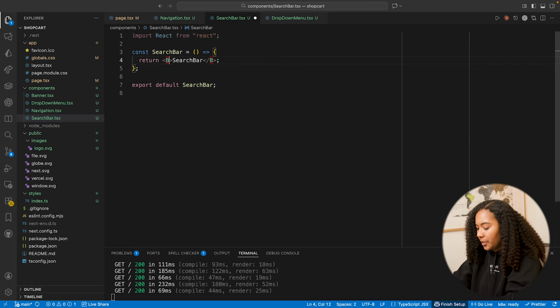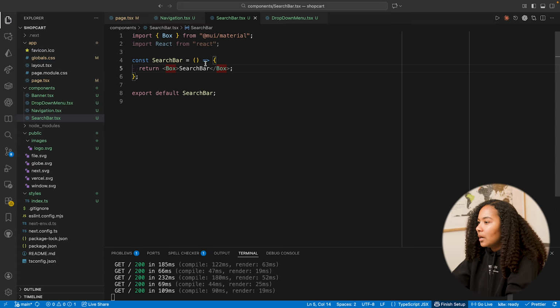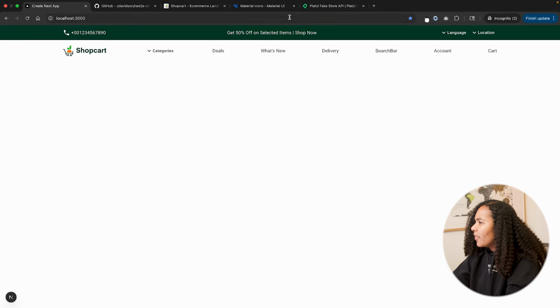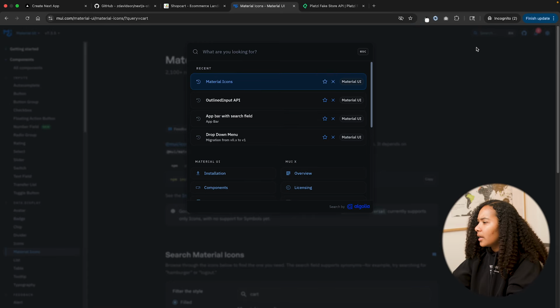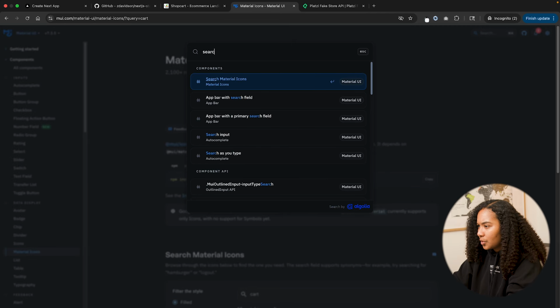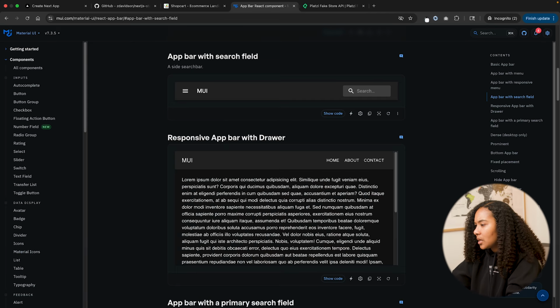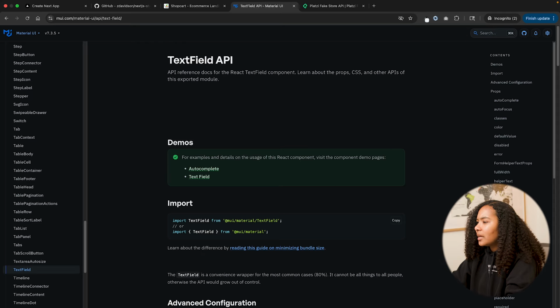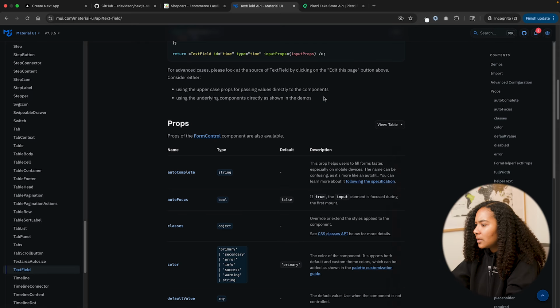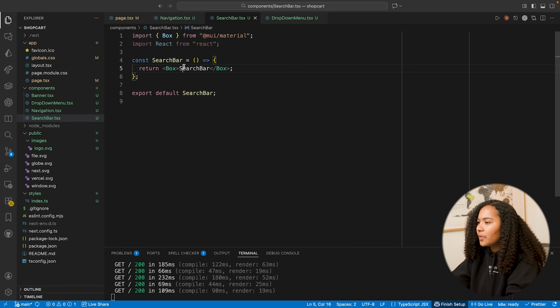So I'm gonna go ahead and start by turning this into a box. It's just a div, and then I'll go over to Material UI, and I will go ahead and check for the search bar. Yeah, it's kind of something like that I'm looking for, but I think if I just do a text field, I'll get the same. Yeah, let me just do a text field for now.